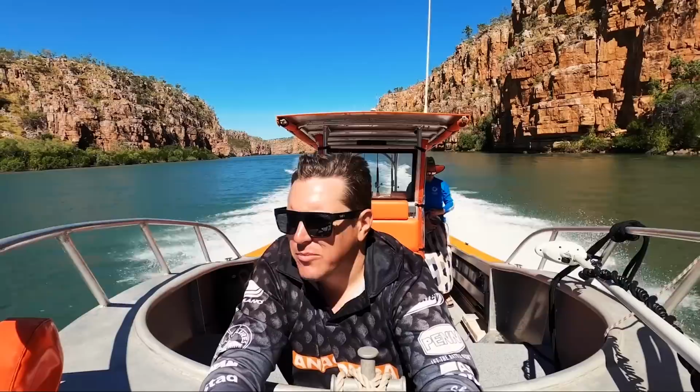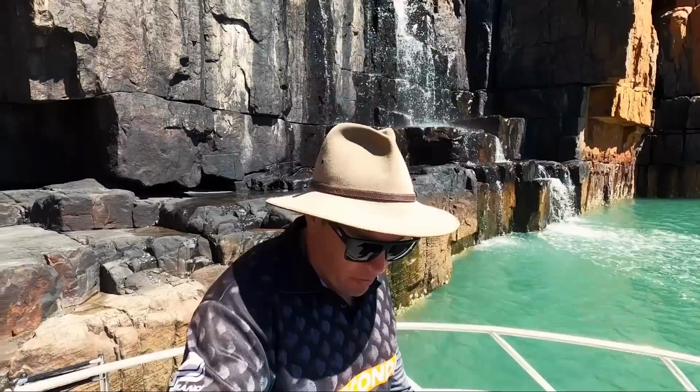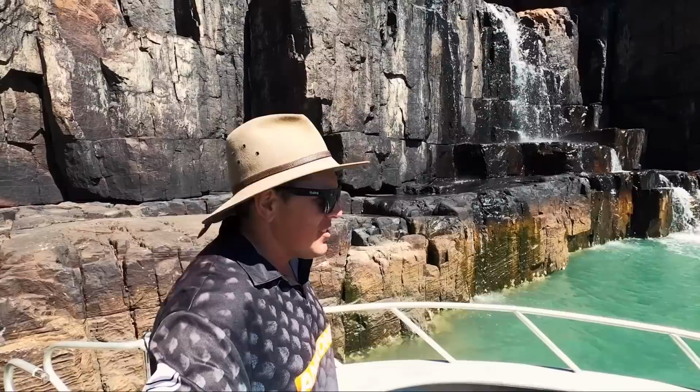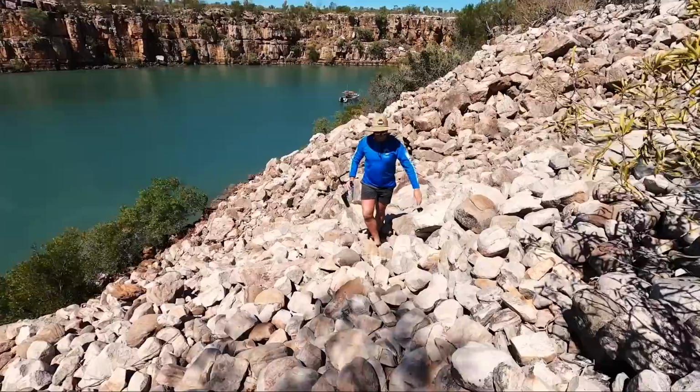First waterfall. That's cool. I didn't think we'd see any waterfalls on this trip at all, but that is unbelievable. Oh, it's so inviting. What do you reckon? We'll jump up. We'll stand underneath the waterfall. We're gonna go and stand underneath it. This is sick. What a spot. They just get easier and easier.